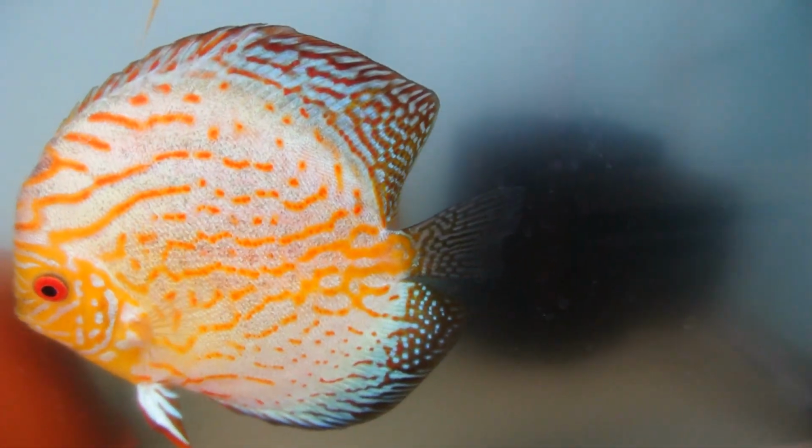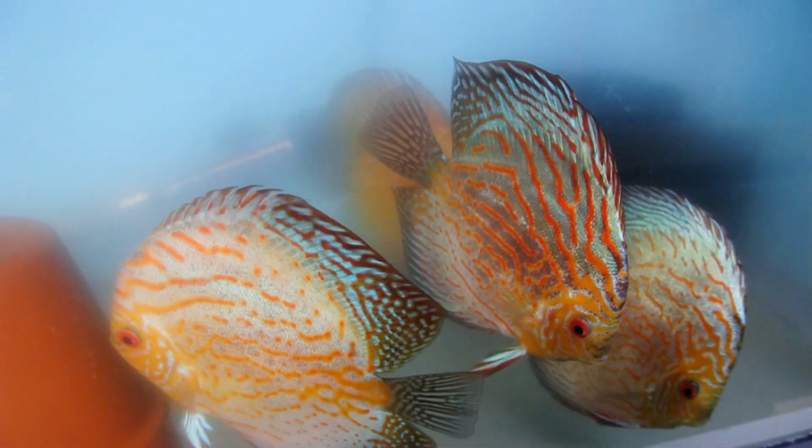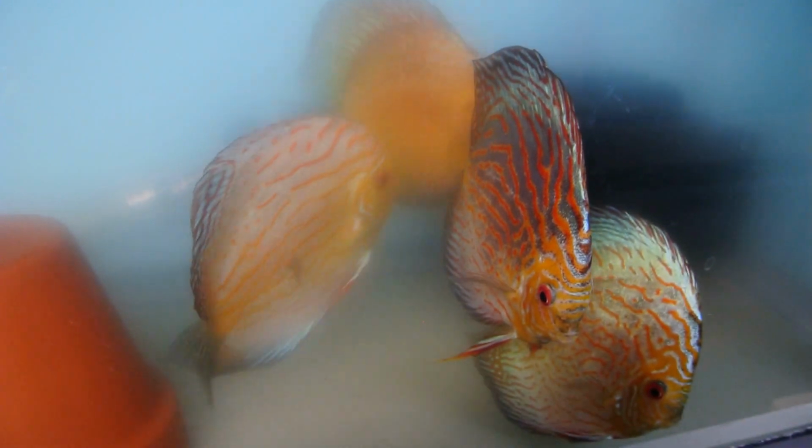I also fed these fish, as well as a few others, some frozen foods that I medicated myself with some powdered Metroplex. That didn't really seem to take care of the problem, so I started dosing some antibiotics. Specifically, I was using Maricin and Maricin 2.